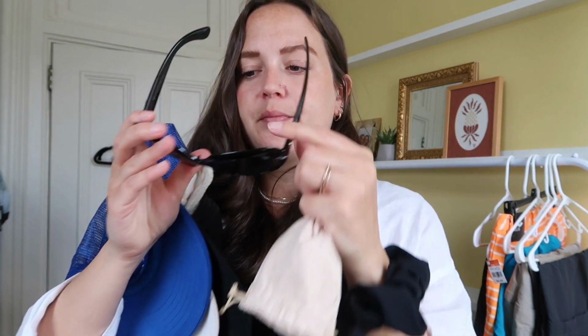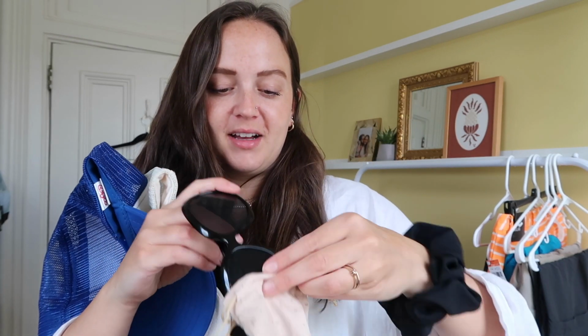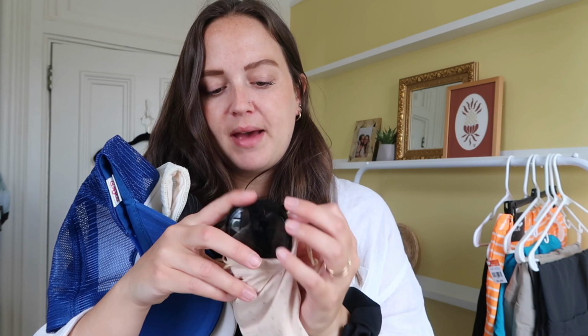I found these Ray-Bans. I know that's hard to see. Found these Ray-Bans. I believe they are the Jackie O Ray-Bans. Very, very cute. Very glamorous. And I got these at our Goodwill. This is the bag that they came in, but it's obviously not a Ray-Ban bag. Someone just stuck a random bag with it, so I'm just using that to protect them.